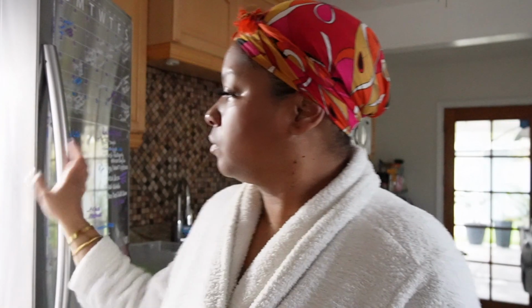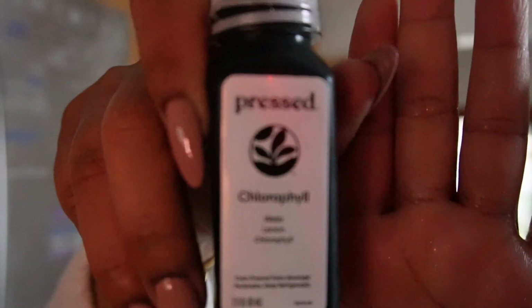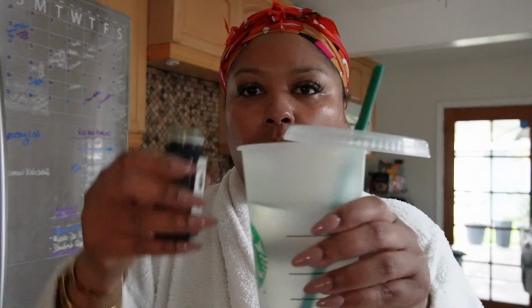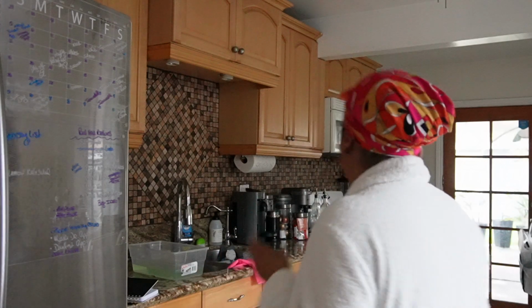This morning, I am getting up early. It's time to get our life together. I'm grabbing my pressed juice shot. This is chlorophyll, and it has a hint of lemon and mint. I usually mix that in with my water. That helps you with your immune system. It deodorizes your body inside out. I like the taste of it. It kind of gives me another taste for my water and actually has a health benefit.